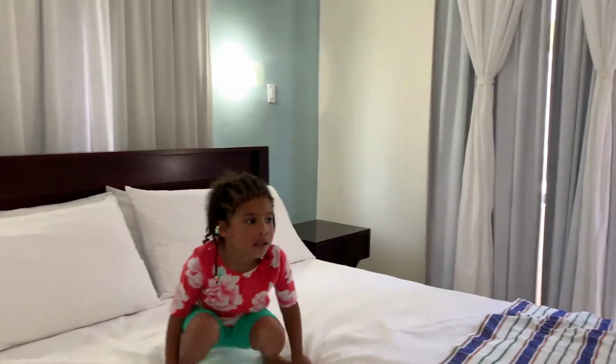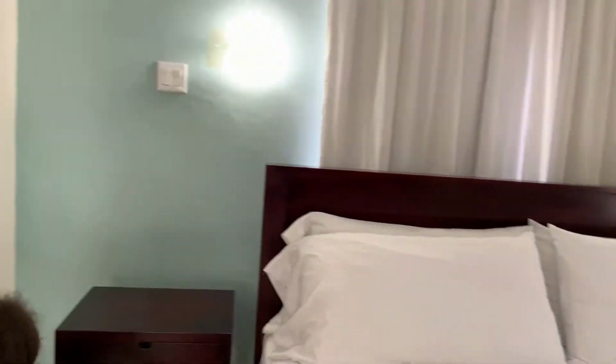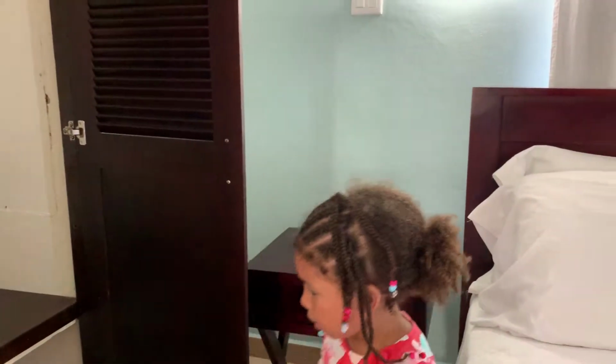All right, so, oh, can you open a closet? Yes. It's a great size for me to lay on, but it's not comfy. Yeah, that will be plenty of space for our suitcases.